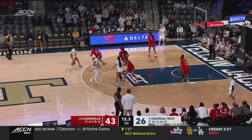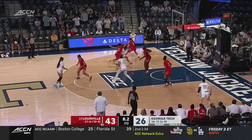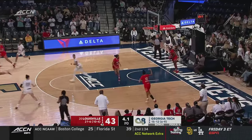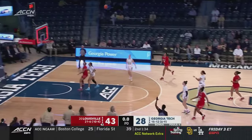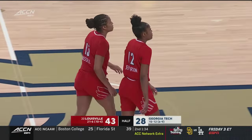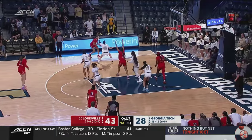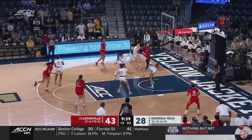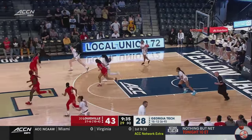Here's Morgan. Morgan, the hesitation, a little stop and pop, and she drains it. Morgan, a big bucket, and Jefferson, a desperation heave, online but short, and 20 minutes in the books. Taylor has a chance to get into the dance. Tech opens up in their matchup zone. Here's Cochran, baseline, and the rebound cleared by Kara Dunn.